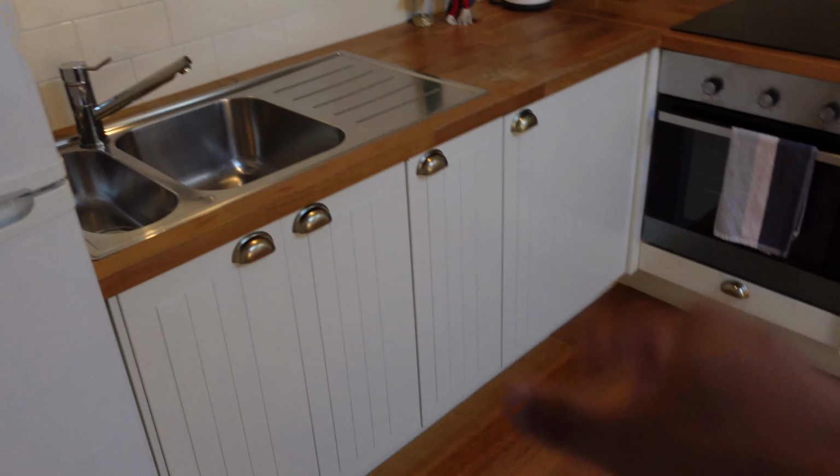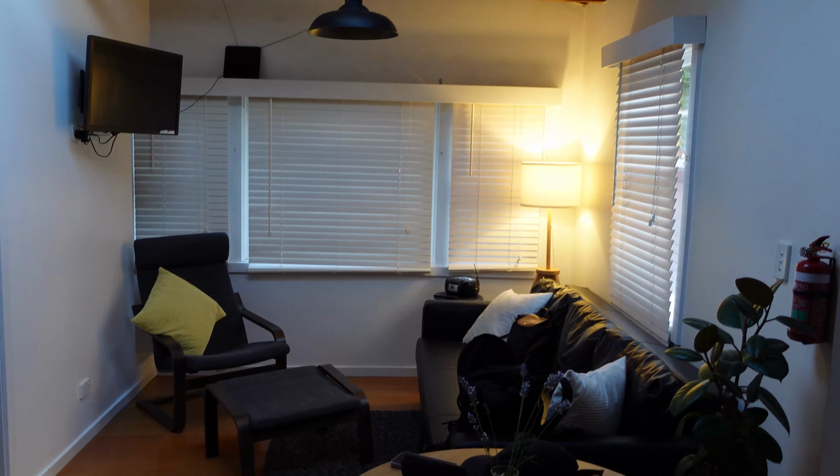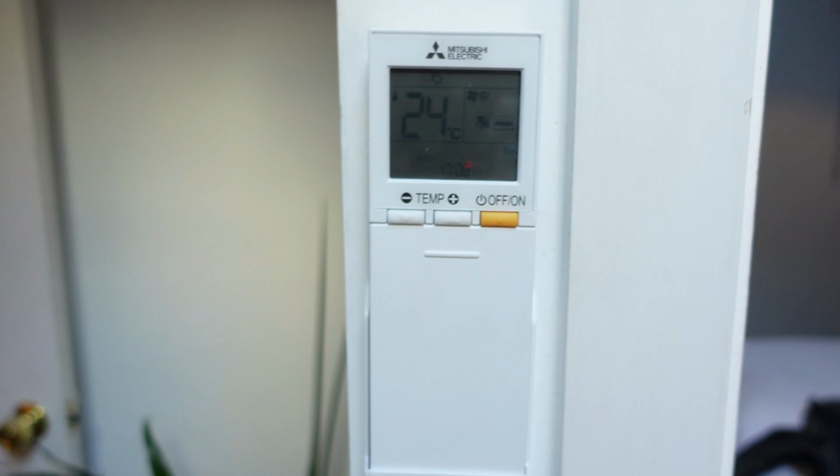You can see there's a little kitchen there. If we want to do some cooking, nice cabinetry. And then we got that little living room space there. We got the TV. It's really nice and cozy. There's Raquel. Here's the bed. Ooh, we got air conditioning. And this is the bathroom.